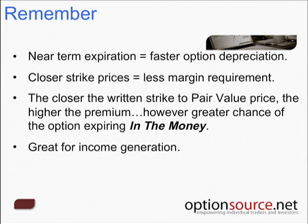Now remember, if you feel that you're pressured in the position, if it's not going in your favor, just simply close it out at any time before expiration. You can close that position out anytime by simply buying the spread back, and it will alleviate you from any further risk. But ultimately, as long as the pair is trading, in the case of a call option, right or below the written call, or in the case of the put option, right or above the written put, you've got nothing to worry about.